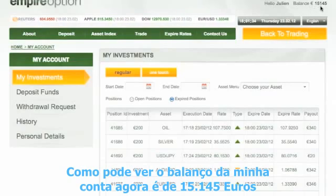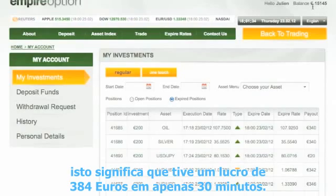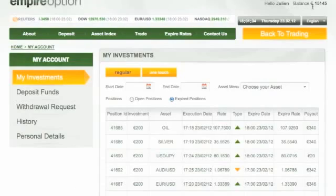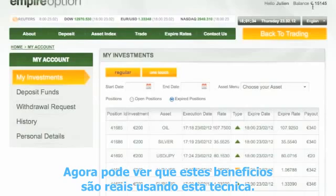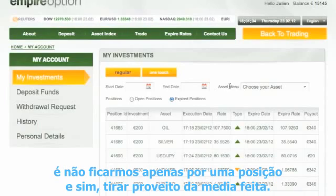As you can see, my account balance is now at 15,145 euros, while I started at 14,761 at the beginning of the session. This means I got a 384 euro profit in just 30 minutes. So now you see, these benefits are real using this technique. It is possible to lose some positions, but the main goal is not to stick to a single position. It's all about getting profits on average.